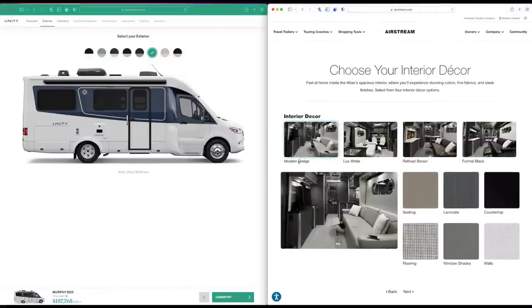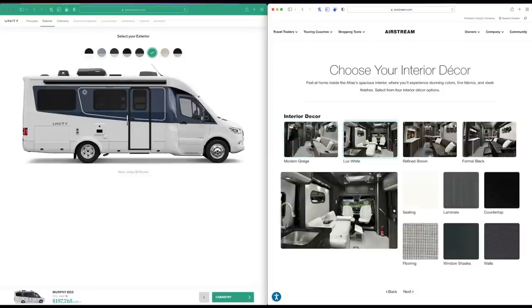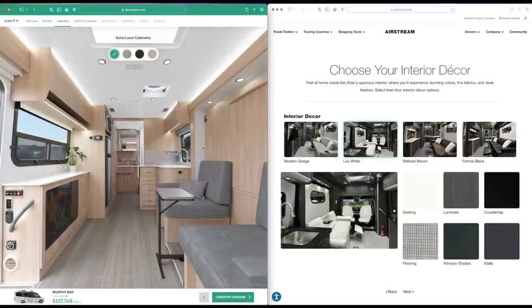Okay, so now let's choose, let's see. I mean, all of this is kind of claustrophobic, right? Let's just go with Luxe White, since that's going to give you a little bit of brightness in there, okay? But first, what we get to do with Leisure Travel Van, we get to choose our cabinetry, which you do not get to choose, I guess.